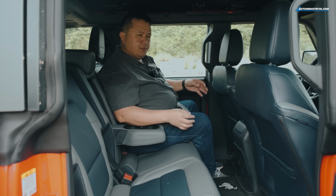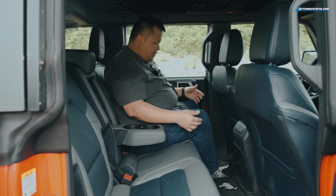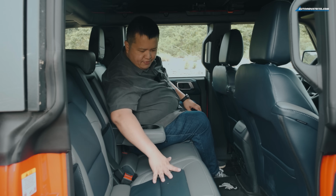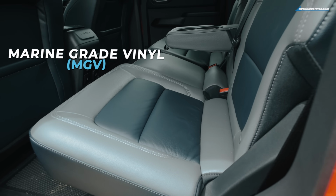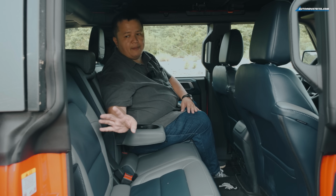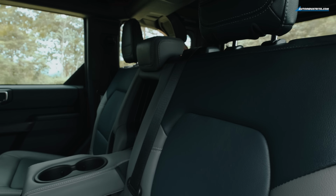To be honest with you, this is my first time in the back of this Bronco. And to be clear, it's nicer than what I thought it would be. Now you do have this leather or vinyl or something. I think they call this rated for splashes. It's marine grade type of upholstery. I'll have to fact check that, but that means it should be easy to clean.